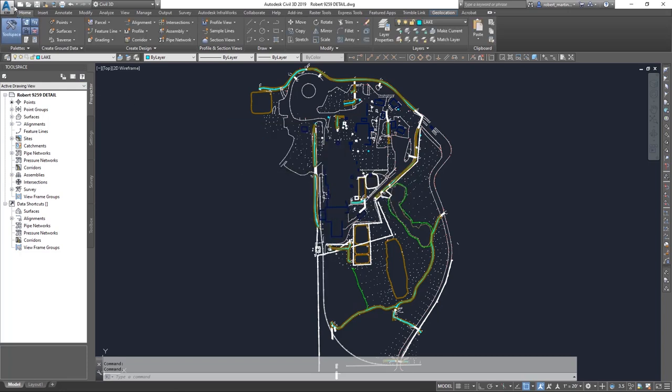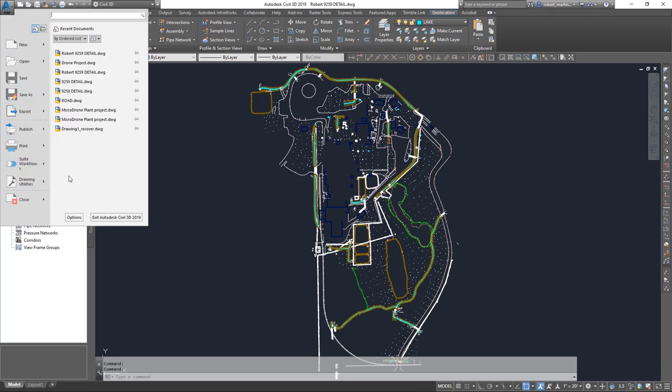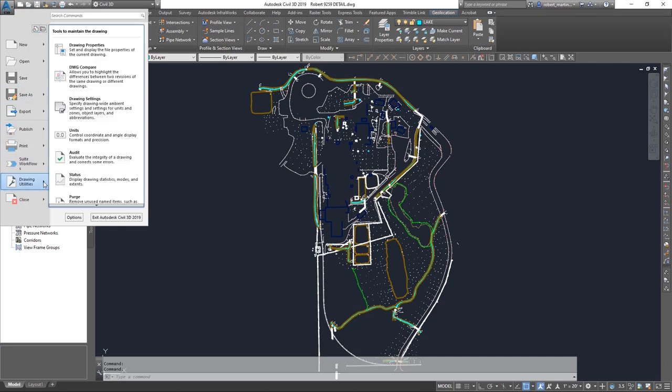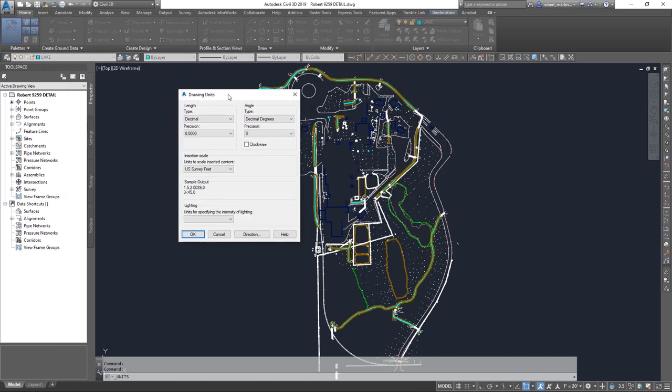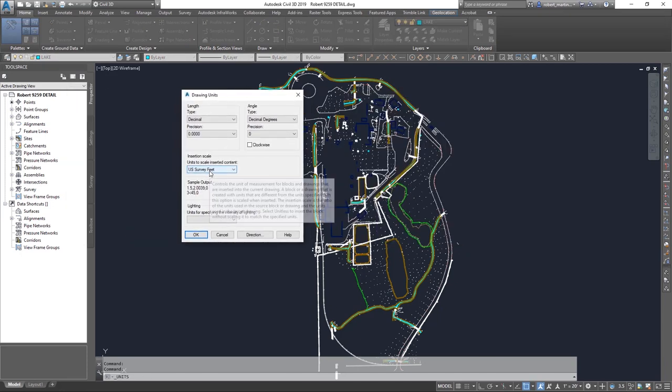What you need to do, and here's the little trick, so you don't have to rubber sheet it or anything: drawing utilities, go to units. And everything opens over there. So it says U.S. survey feet, which is where you think it would be. This is insertion scale. We had the same problem with bringing point clouds into AutoCAD, if you'll remember in that video I did. It was kind of new to me, what the issue was, so I was a little confused. Now I know to watch for it.